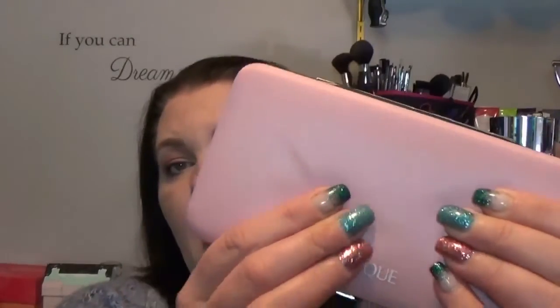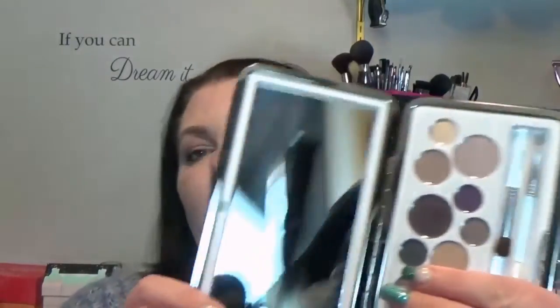It comes in a case that's soft, but it looks like a wallet. It's quite cute. I like it. It's burgundy on one side and then pink on the other. I do like this palette, don't get me wrong. It has a good size mirror. And another thing to note, it comes with not one, not two, but 4 different little brushes.